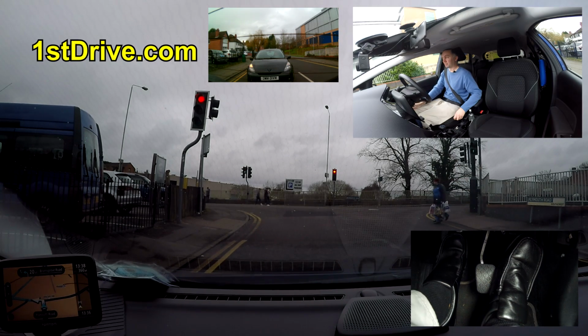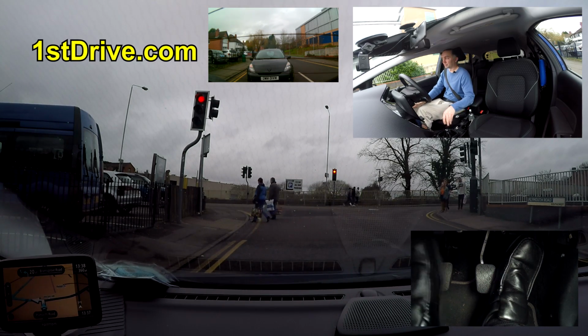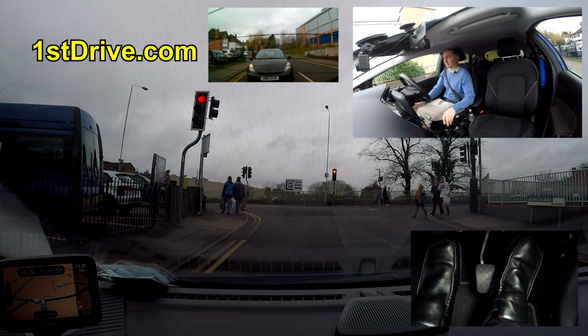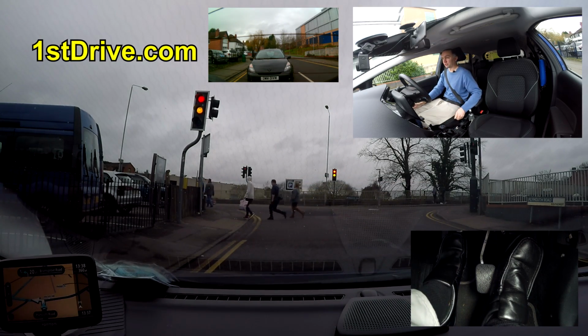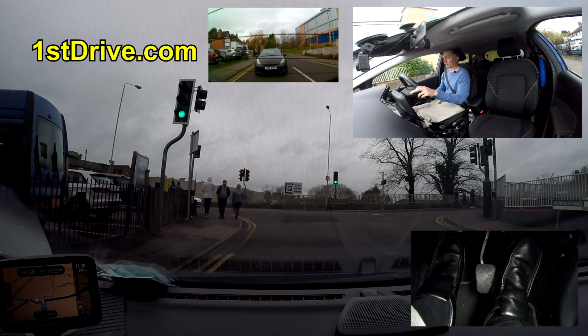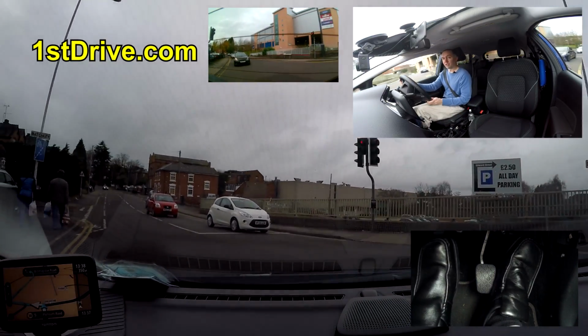I would like to say on a serious note, I thought the lights were going to change. Don't worry if you are doing a test in Redditch. The part that I did, I'm sure the examiner will clarify if that was on the sat nav, and I doubt whether that will be on the sat nav. It will probably be the examiner talking you through. I'm just going from what the sat nav says.